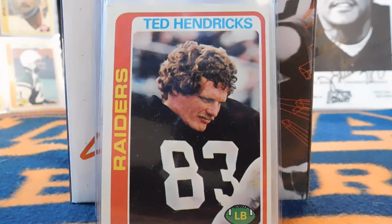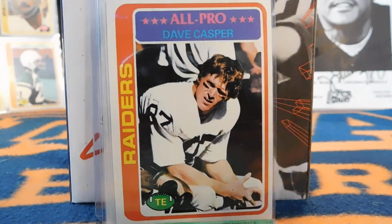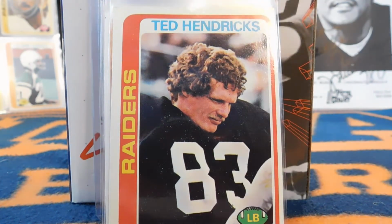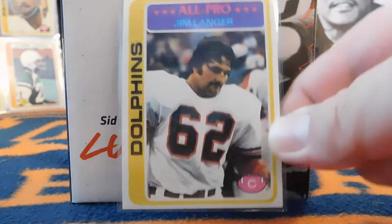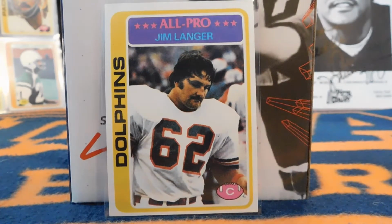Right here we have Ted Hendricks. This is him in his Raider days. There we go. There he is. Tried to run on us. Hall of Fame '87, 4-time Super Bowl champ, 6-time All-Pro. Again, great player there. And then we have Jim Langer from the Dolphins. He was a Hall of Famer back in '87, 6-time All-Pro, 2-time Super Bowl champ.